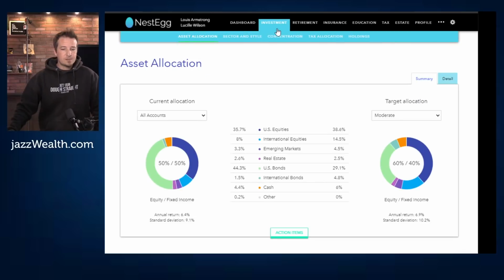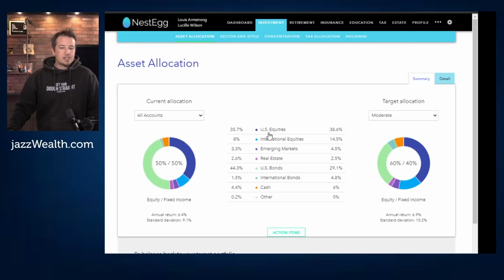I'm going to go over to the investment tab, and we're just going to see, based on where you should be, where are you, right? What's going on here? We've got 35.7% in equities. That's pretty much there. He doesn't need to take any more stock risk. International, if you like to look at that, he's a little light. Emerging markets, he's basically on par. Real estate's on par. Bonds, whoa, that's pretty high. So we're pretty high in bonds of all kinds, and we're a little light on cash.